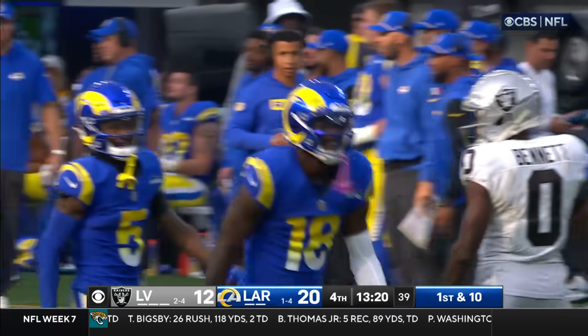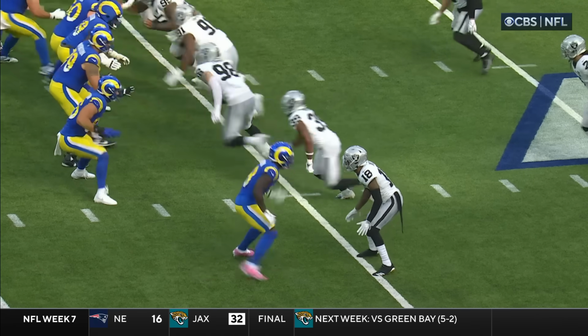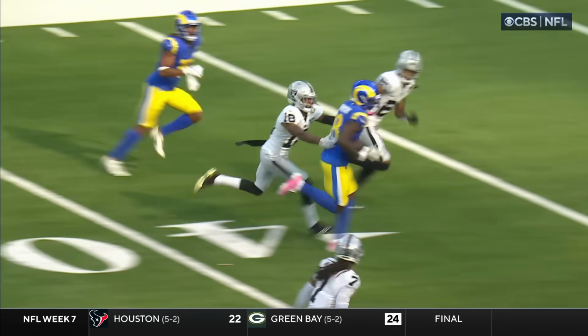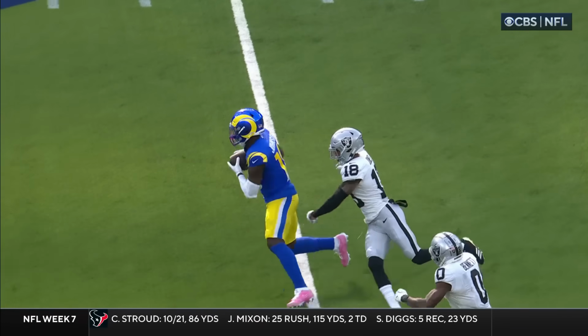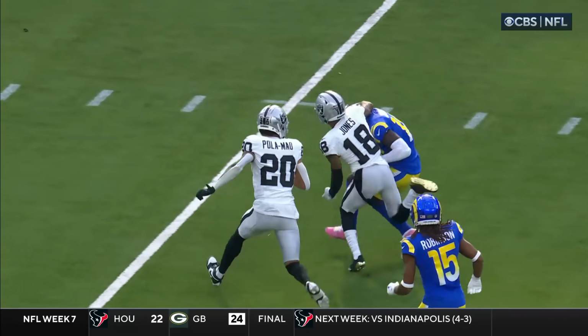Tyler Johnson, a catch and run of 37. And a terrific run by Johnson. Well, Tyler Johnson's going to be on Jack Jones. It's just a drag route. Jones takes the angle to undercut it, thinking he could knock it away with his left hand, but he misses. And as soon as you miss that, you all of a sudden have leverage, and the leverage goes in the way of Johnson. He's able.